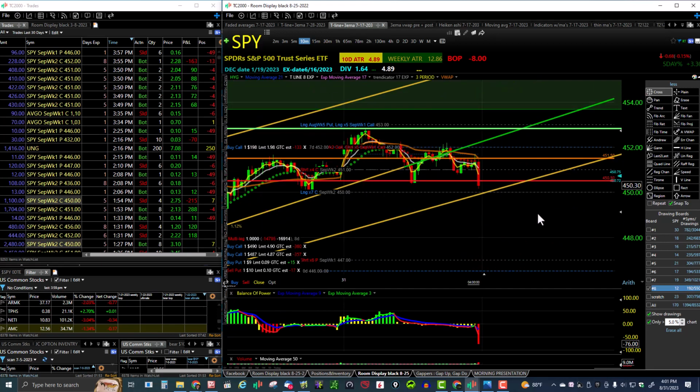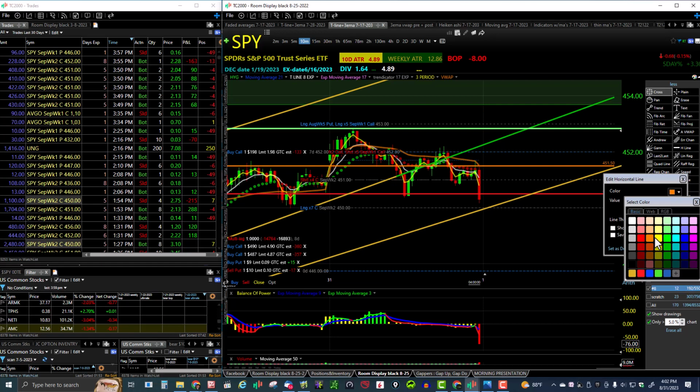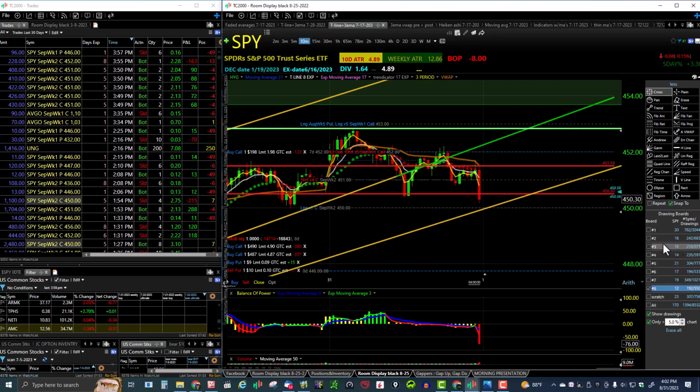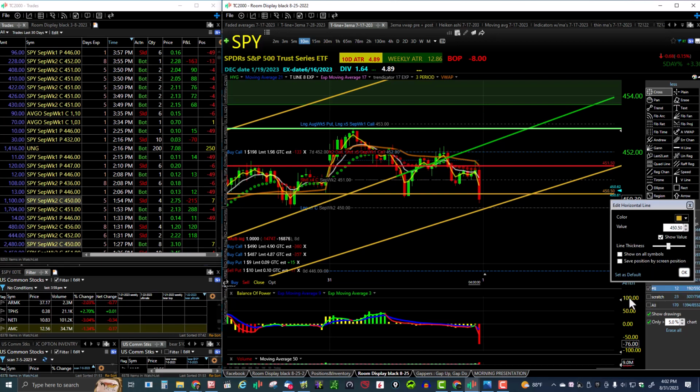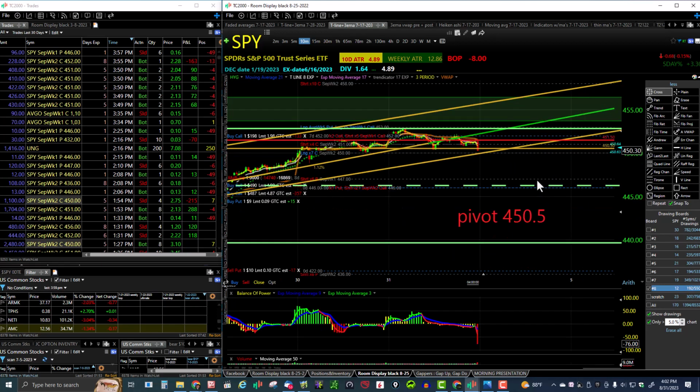So the pivot for tomorrow is going to be this 450, 150. Above it, I'm a bull. Below it, I'm a bear. So this will be the red pivot for tomorrow. 450, 150. And we'll take care of this one right now. Alright, so above that, I'm a bull. Below that, I'm a bear. We'll see what happens when Broadcom reports.